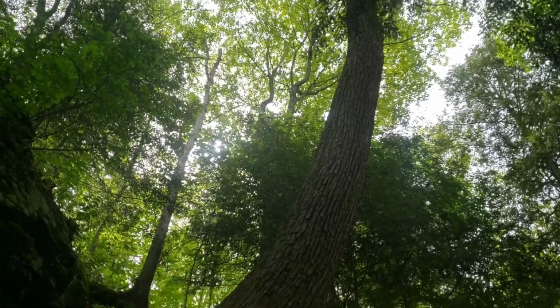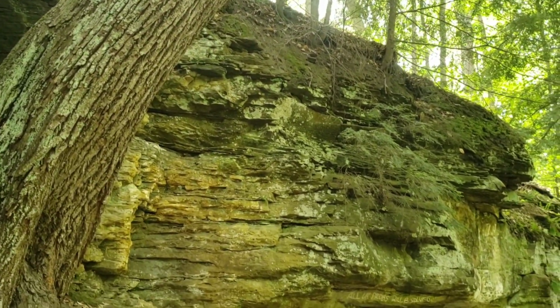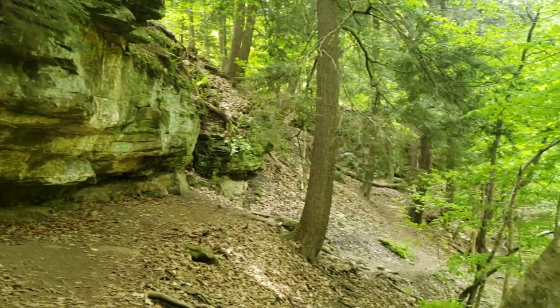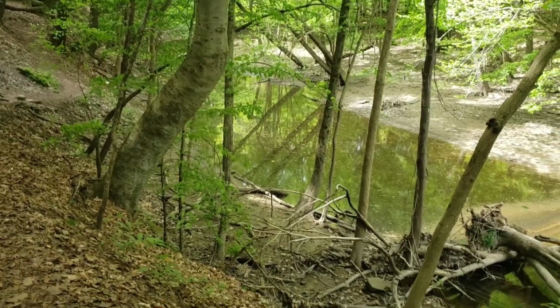This tree is just so tall. You see the trees at the top of the ledges there that are tall, and this one is growing from all the way down here. There are several trails to walk along the ledges here and along the water.